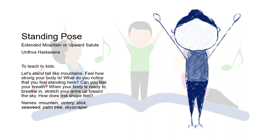All right, everybody, let's come together and make a mountain range. So everybody stand tall, take a look, make sure both of your feet are on the floor. And let's just notice what it feels like to stand here tall and strong like a mountain. Feel your body breathing. And when your body's ready to breathe in, we'll stretch our arms up alongside our ears and look in between our hands. Feel how your body has changed in this shape. And then we'll bring our arms back down. And from there, we might go on into a story about going on a hike through the mountains and all of the different things that we see.